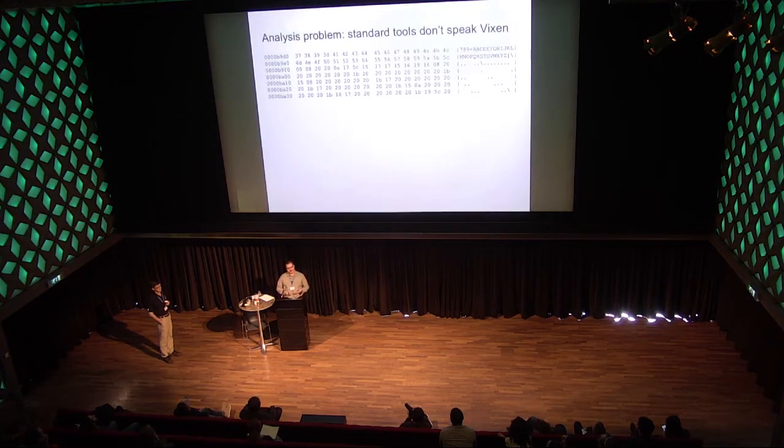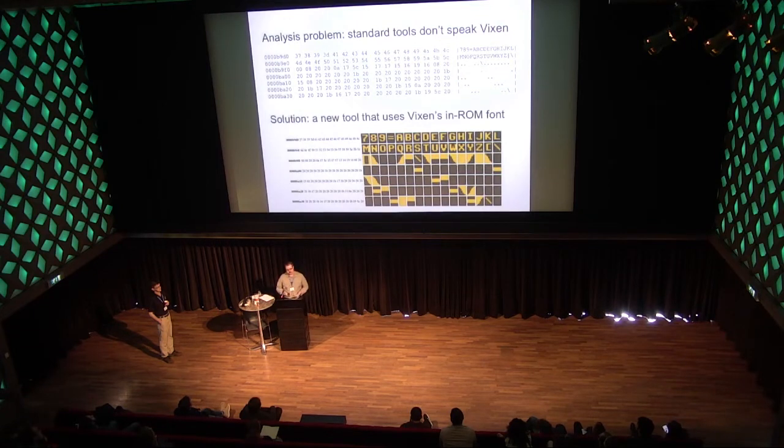So the problem with this character set is our standard tools don't actually speak this language with those fancy block drawing characters, so when we try and dump the ROMs, we get this very bland image with a bunch of unprintable dots in there. So the solution for that was to actually create our own tools using that ROM font that we extracted from the ROMs earlier.